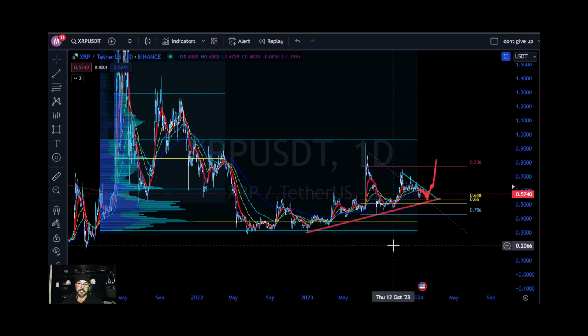Another move that I suspect could happen is if we do range low and do break this multi-month trend line, that we could trade into these high volume nodes set here in this whole range high of this value area high to low, which would signify a fake out to the downside. We'd hit around the 46 to 45 cent range, wick down, and a quick wick back up to catch this trend line again and then up.